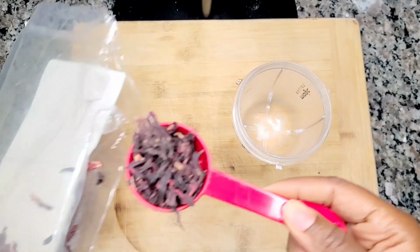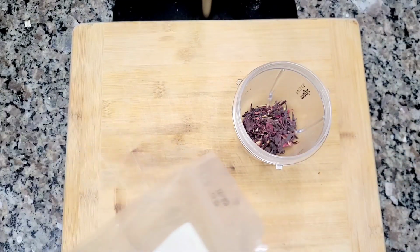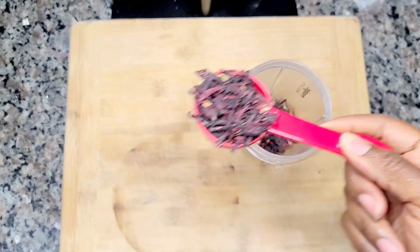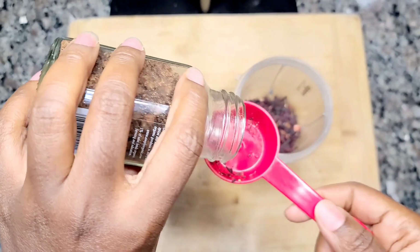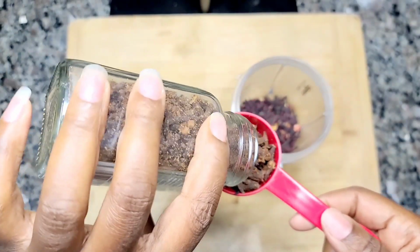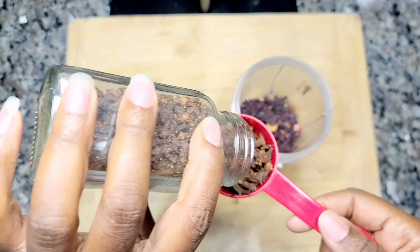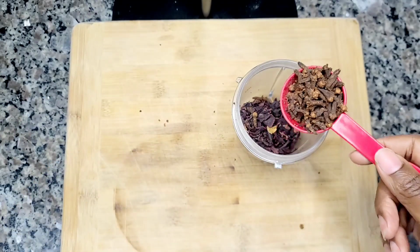circulation on your hair. The measurement I'll be using today is going to be 1/8 cup. So I'm going to be using 2 of the 1/8 cup of hibiscus and 1 1/8 cup of clove. Frequent use of hibiscus helps reduce hair fall, it stimulates hair regrowth and prevents premature graying of hair. You can include hibiscus in your hair mask, shampoo, conditioner, in your hair care routine. While hibiscus comes in many different colors, the red one is the best one to use.